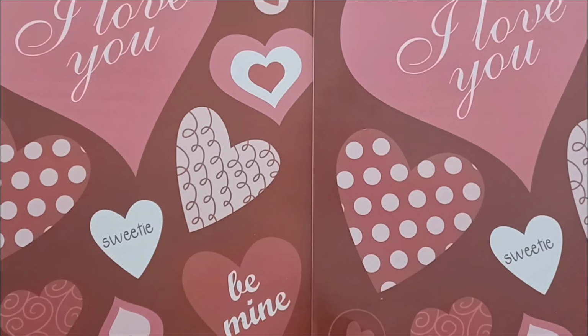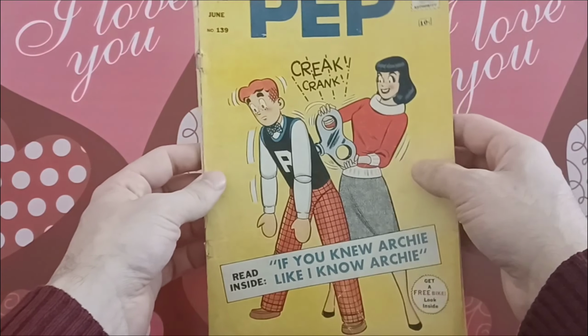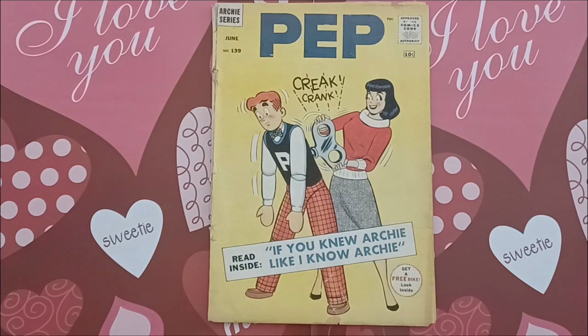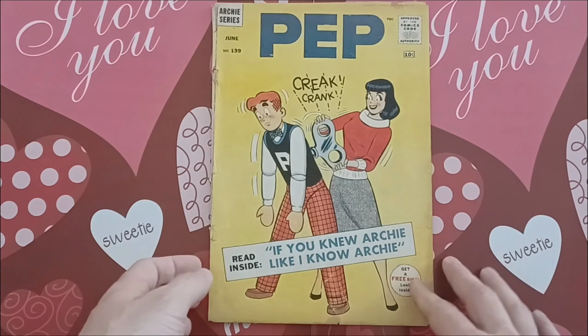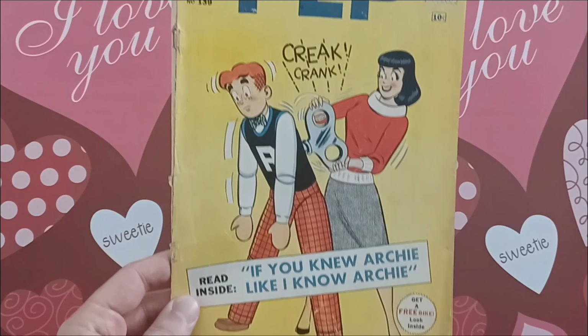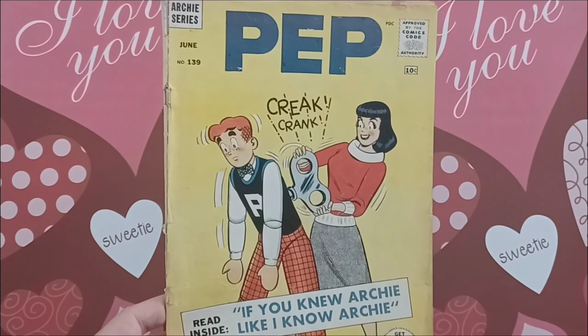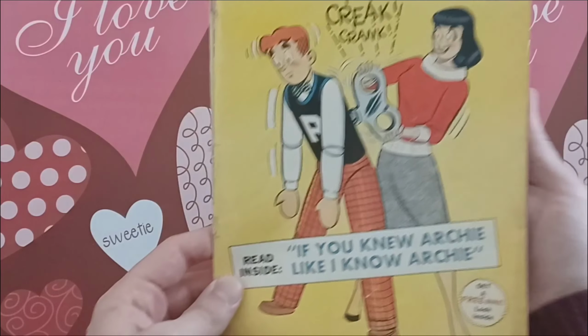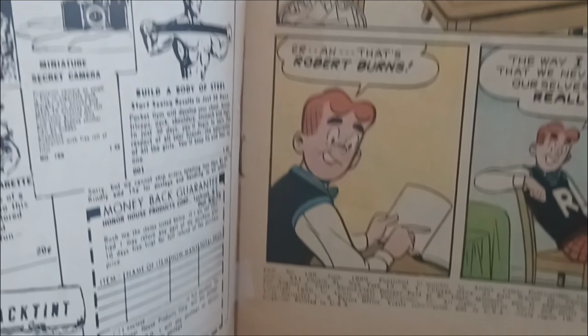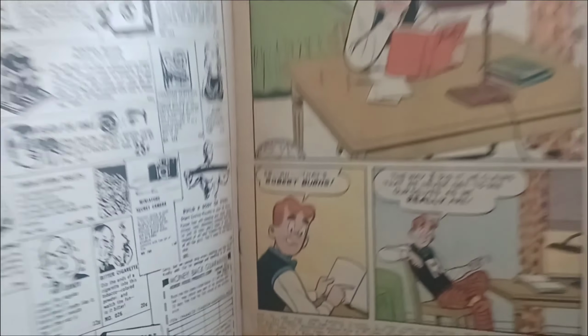And if you're in a relationship for a while, there's always the good and the bad. And sometimes, if you're a husband or a boyfriend, you're just kind of at the mercy of the girl you love. And you can see Veronica cranking up Archie. And we all know the feeling, right, guys? No, I'm teasing. But it's just a beautiful cover from Pep 19. This is 139. And this dates back to 1960 as well, in June.